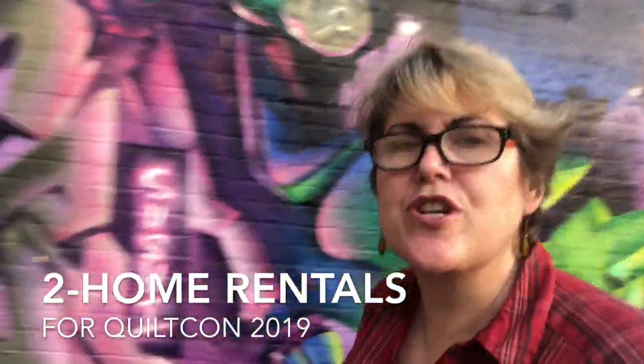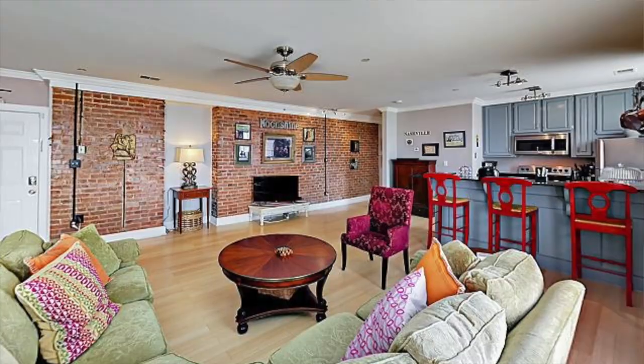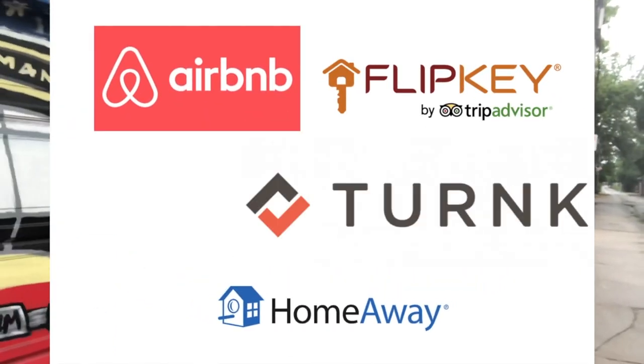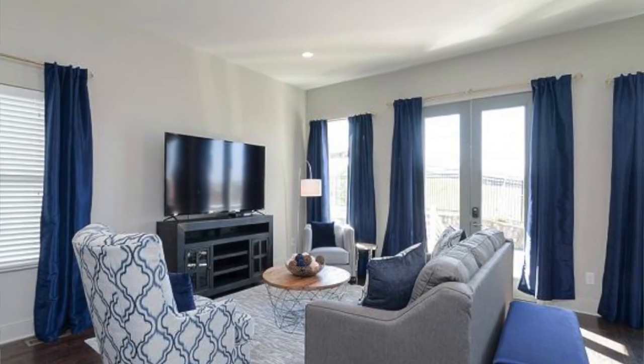Now we're going to look at shared accommodation. So one of the best things about Quiltcon is going with your friends. And even if you just have acquaintances at guild, you can still get a group together. Nashville is a destination tourist zone. There's going to be lots of homes to rent. Airbnb, Flipkey, HomeAway, Turnkey, just to name a couple of the big ones. But there's also a lot of local vacation rental places. Depending on the location, it can be half the cost of renting a hotel room.